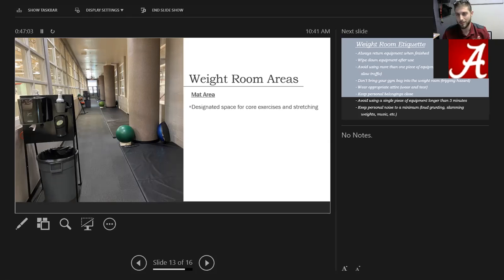So if you're there during a busy time, it might fill up. But a lot of people forget about this space upstairs, and it's in between the track and the cardio area, and it's huge. Like, you can almost always find a space down there.